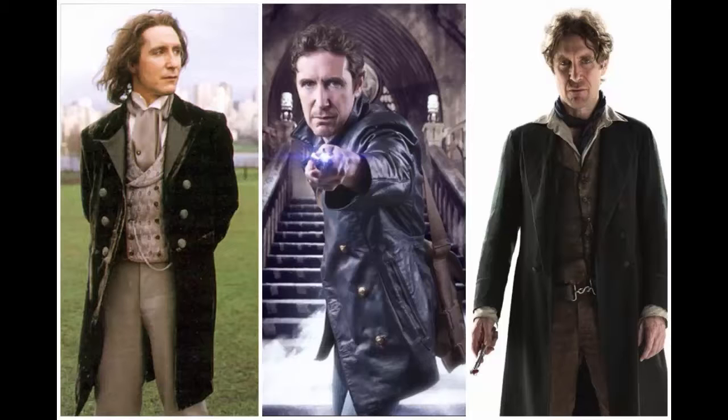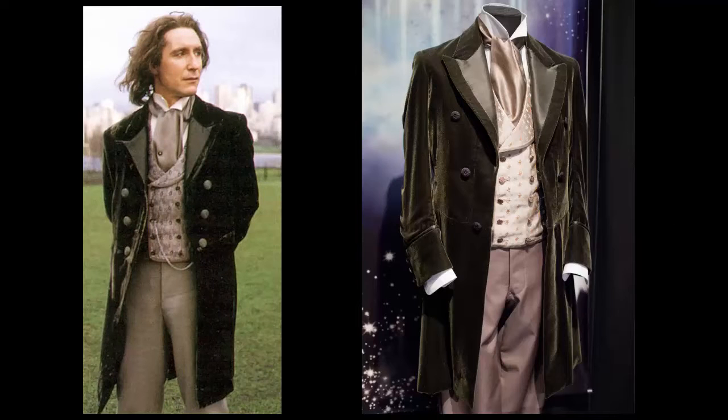As of 2015, he has 3 main looks: TV movie, Dark Eyes, and Night of the Doctor. I'll take you through each one, and you can decide which one you want to cosplay. So, let's begin. Let's do this in chronological order and start with the TV movie costume.